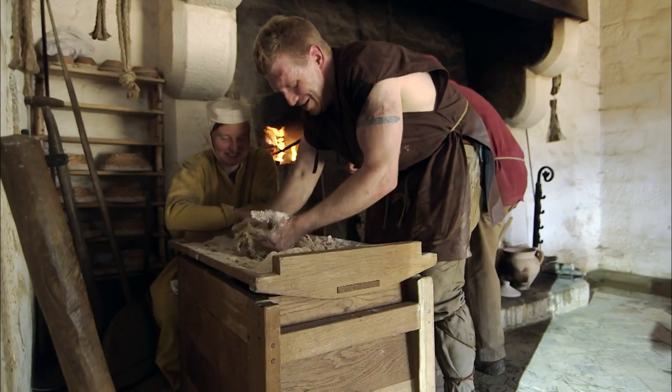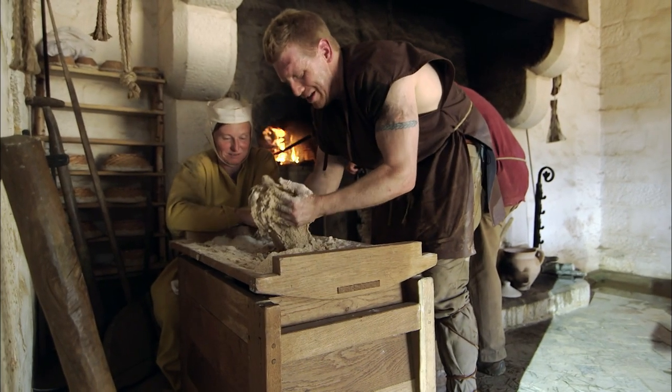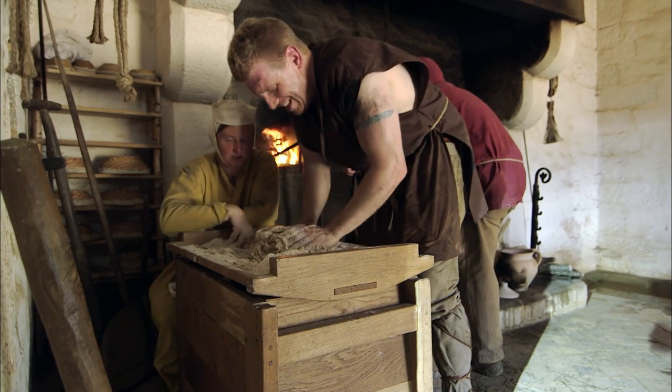That's it. It's starting to look a bit more like how I imagine bread would look at this state. Right, yeah. I thought I was coming in for a break. Going to the kitchen, you said. Well, it's not my fault you admitted you'd never made bread.